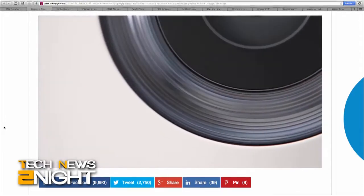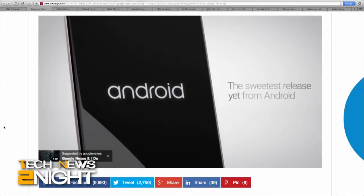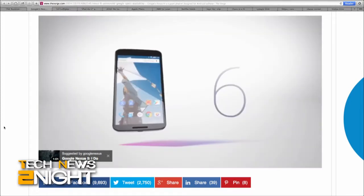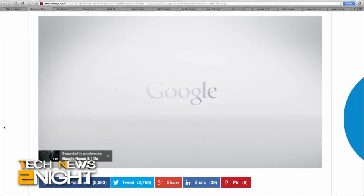The phone also includes a Motorola turbocharger, so it's designed to charge the phone back up to 6 hours worth of battery life in only 15 minutes. Nice. The Nexus 6 sells unlocked for $649. But let's go back to Lollipop for a minute.